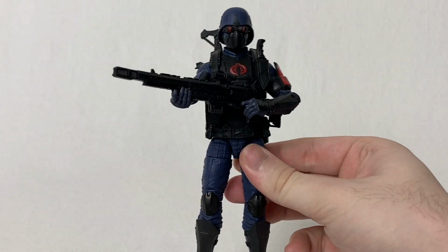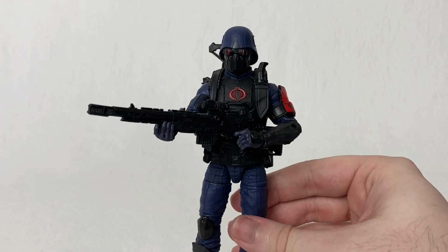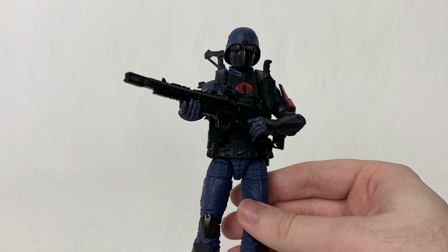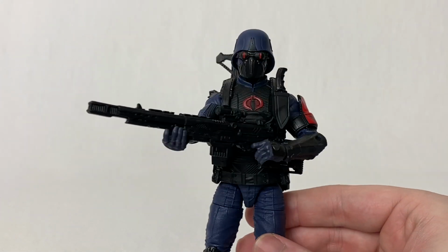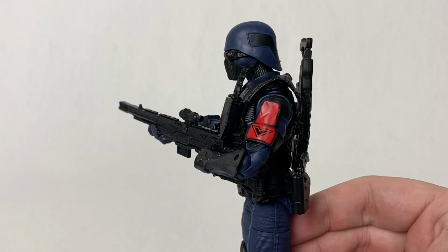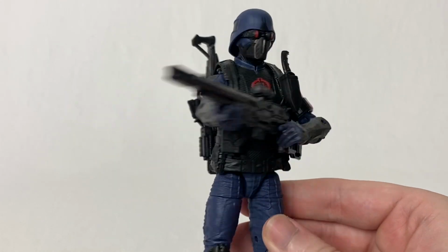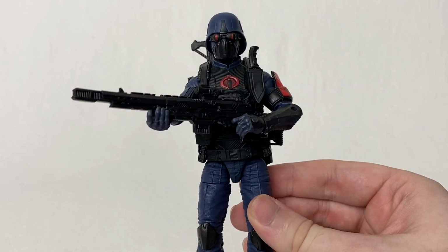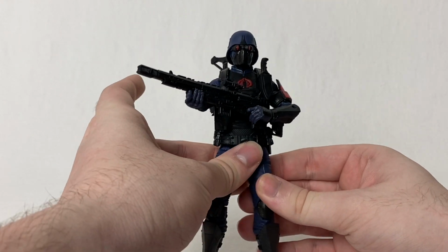Then at number 6, we have the Cobra Island Cobra Trooper. So obviously they did re-release this figure with a slightly different paint job and fewer weapons. So obviously the better version of the two is going to be the one with all the more weapons. Harder to find, but still. You get the cool armband, you get this longer rifle, as well as the standard rifle. You get the black, you get the goggles. This is just a fantastic looking figure.